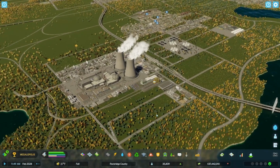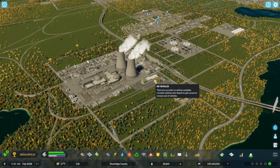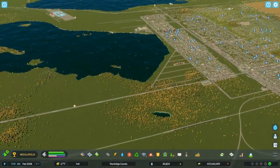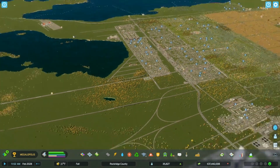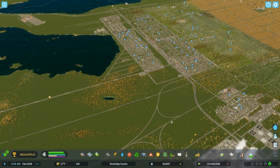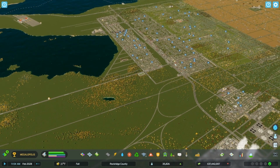We do need to focus on getting some more trains over here. We don't have any vehicles. However, I was looking at it, and we do have our giant rail yard over here in the main part of the city, and we got to think about getting that connected over to our rail line over here, and that is a big separation. Basically, the entire city is going to be in the way of building that over here.